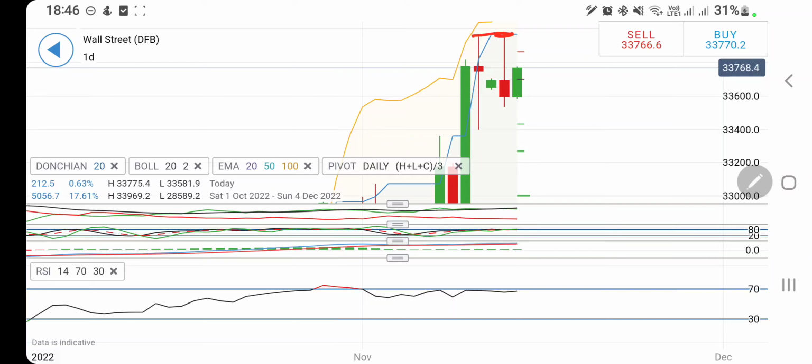So buy at 33,800, but it is still expected to drop if it continues to trade or remain below 34,000 levels. On the downside, below 33,600, at least you will get 200 points and it will drop towards 33,400 level. So take your trades accordingly. Trade with a stop loss, trade with a trailing stop loss.